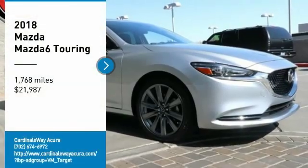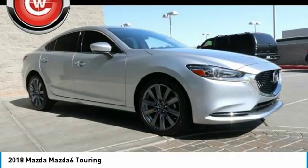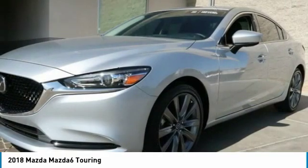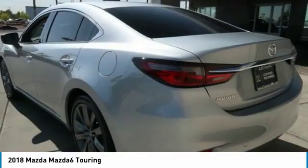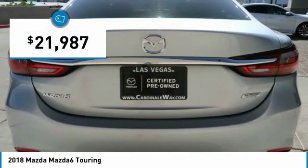Looking for the right vehicle? Check out the 2018 Mazda 6. Exceptionally stylish and fun to drive, the Mazda 6 has quality, dependability, and reliability at the heart of its design. This acclaimed sports sedan appeals to your senses and your wallet and is priced below $25,000.